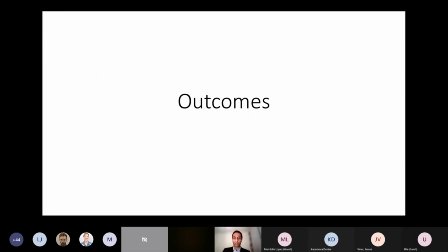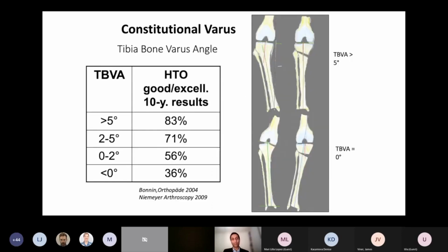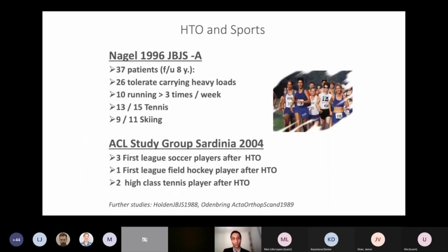So what are the outcomes? It's all well and good talking about procedures that we do and we're in favor of, but we've got to base it on science and research. And we're just going to talk a bit about the results here. So we know that if you've got the tibial bone varus angle, the greater the deformity, as you can see from here, the better the results. So if you've got greater varus angle of more than 5 degrees, at 10 years you can get 83% good to excellent results. So that's important.